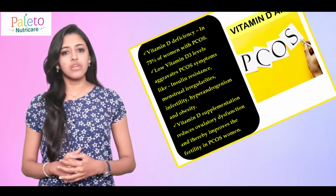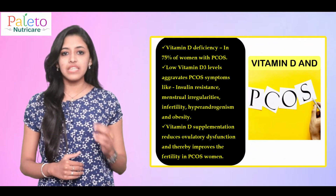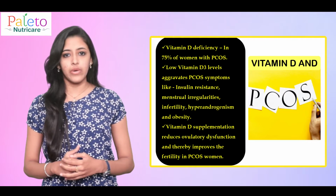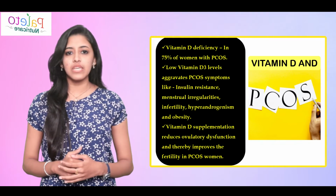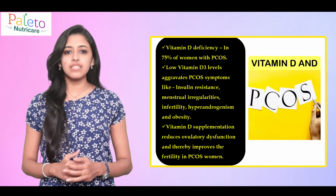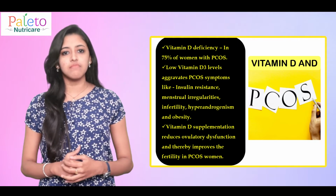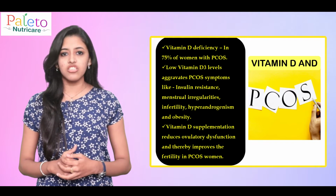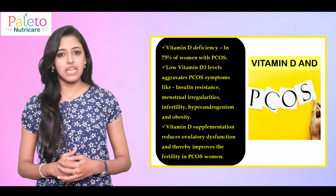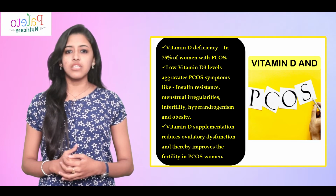Looking into polycystic ovary syndrome, vitamin D deficiency has been observed in about 75% of women with PCOS. Low vitamin D3 levels tend to aggravate the symptoms of PCOS, including insulin resistance, menstrual irregularities, infertility, hyperandrogenism and obesity. Vitamin D supplementation reduces ovulatory dysfunction and thereby improves the fertility in PCOS women. Therefore, vitamin D should be considered as a crucial component in the treatment of PCOS.